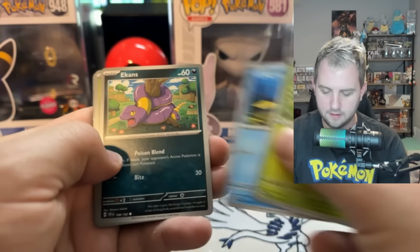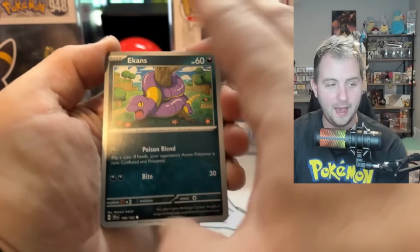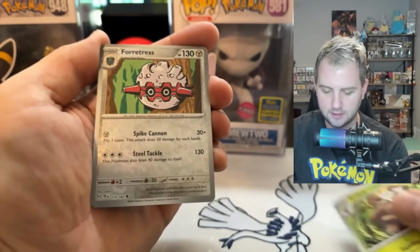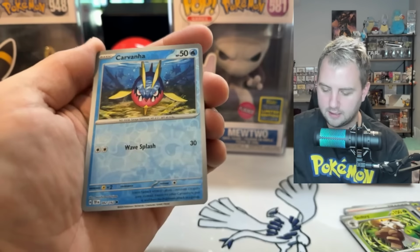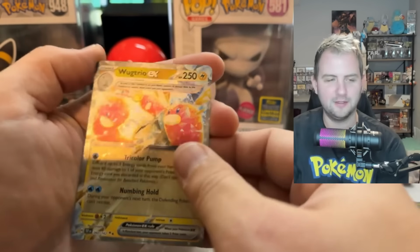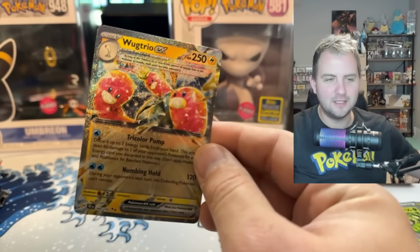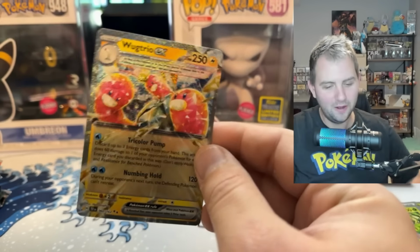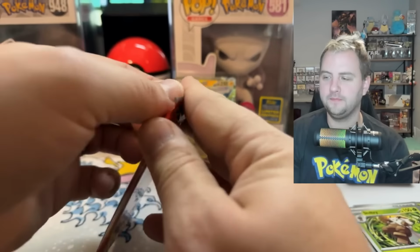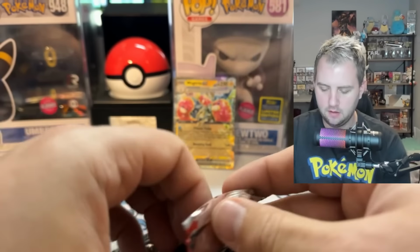Oh, we got something in this pack. Right off the bat, there's something sparkling in the back there. Hopefully it's a special illustration rare. It's not. It's in the back. But just a Wug Trio. I was all excited. I saw the sparkles. And I was like, woo! But hit on first pack. We'll take it. No problem.